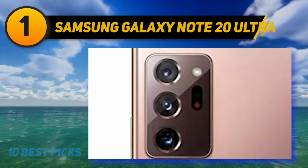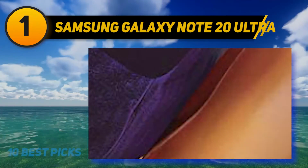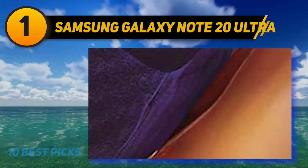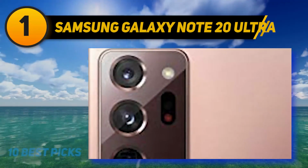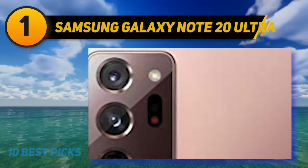The display is large and gorgeous, which makes it perfect for playing games. It is nearly 7 inches, with a Quad HD Plus display running at 120 Hz. That's the perfect combination for gamers who are looking for a high resolution and smooth gaming experience.